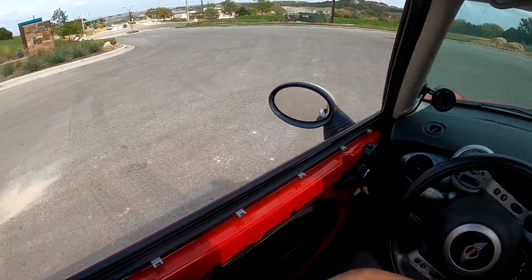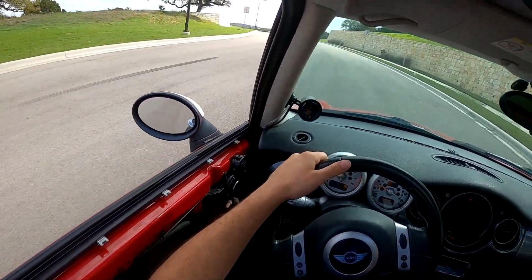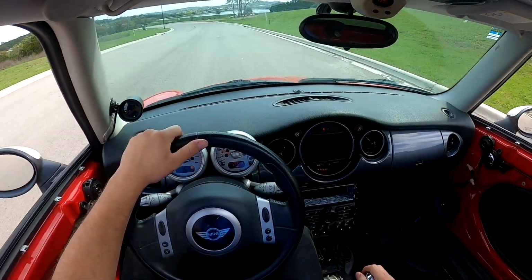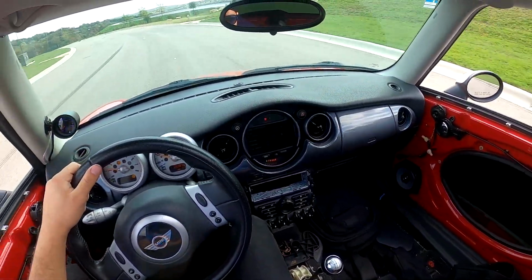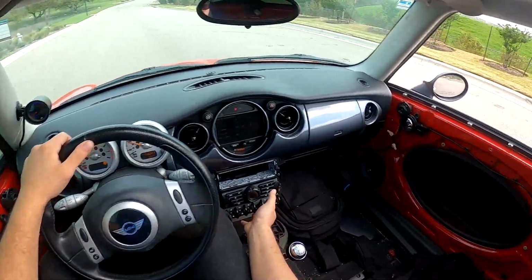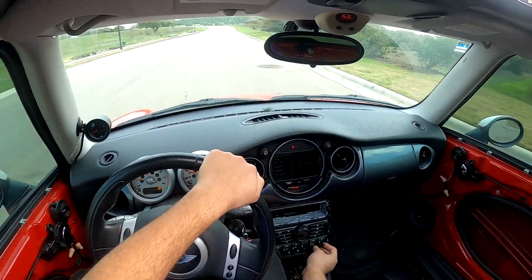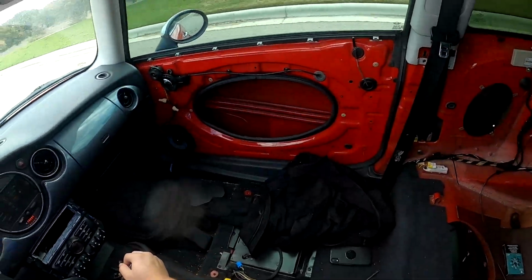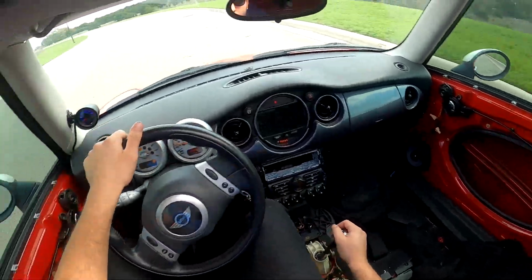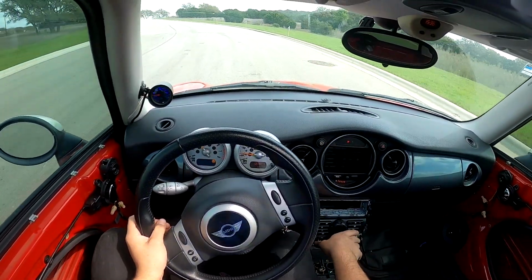Go pretty slow and try to exaggerate on the suspension chatter. See if we roll up the windows, we can hear it a little bit better. But, oh, that's not even the windows. Cool. You hear that, right? That's what I was talking about.